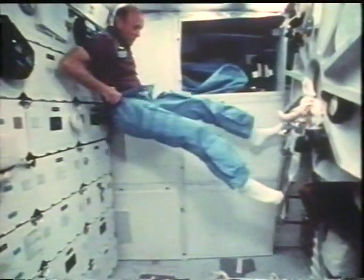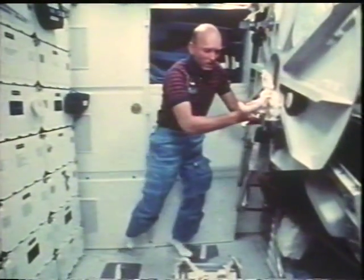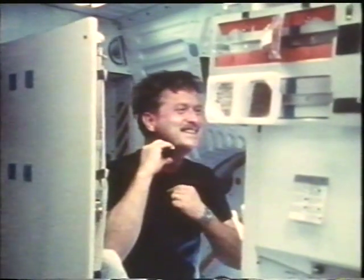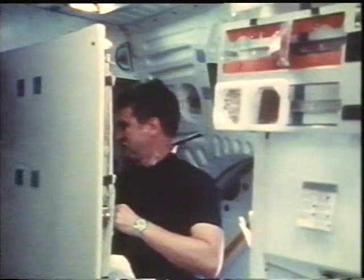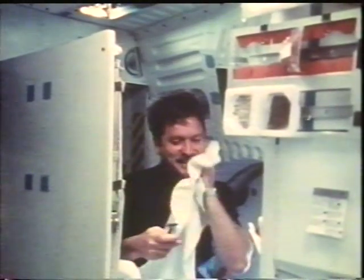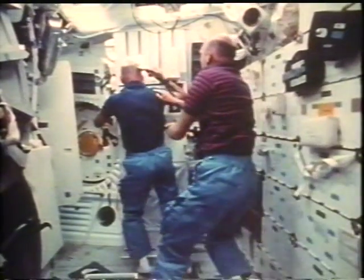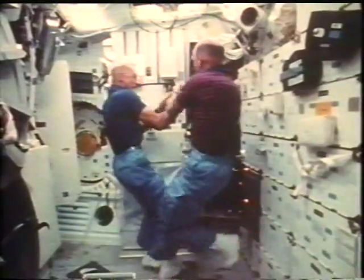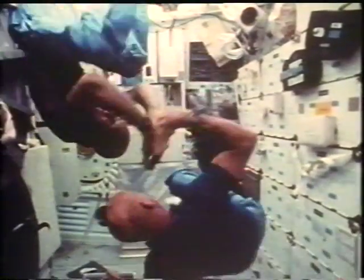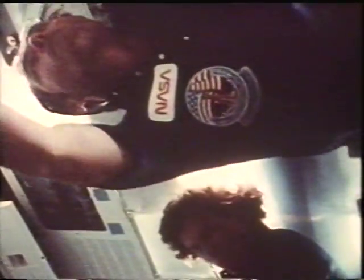But when they wake up, getting dressed is easy. When you're shaving, you can't put your razor down. And before breakfast, you have to smarten up. Then breakfast is up on the ceiling, that is.